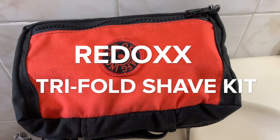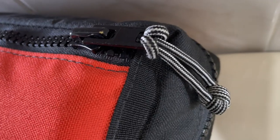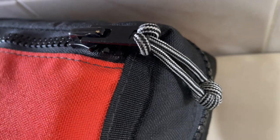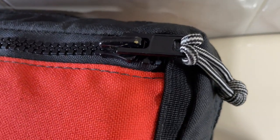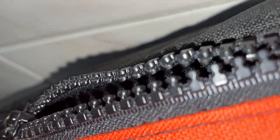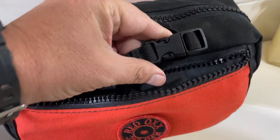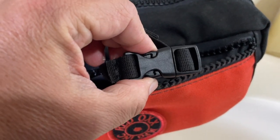This is it. It looks pretty simple, but when I unfold it, you'll see what I'm talking about. You'll notice that they have these monkey's fist lines on top of these zippers, which are extremely high quality and durable. Inside this zipper pocket right here is actually a little strap. And this strap is really important for this bag. It has a little clip, and I'll show you how I use it right now.